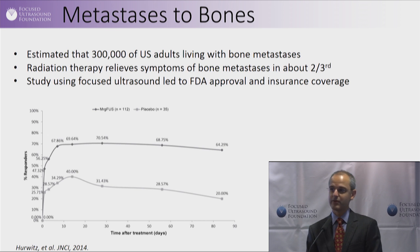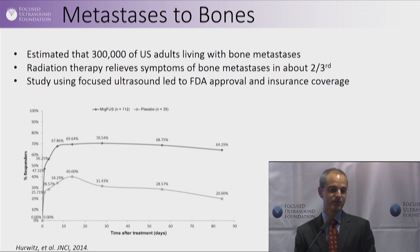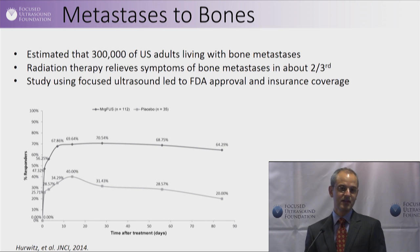Bone absorbs ultrasound very readily, and so very little ultrasound energy results in high temperatures. It increases the safety margin and the effectiveness when we use it to target bone. In particular, there's level one evidence, which I want to emphasize is a level of rigor that is not often seen in new technologies and in devices and so forth.